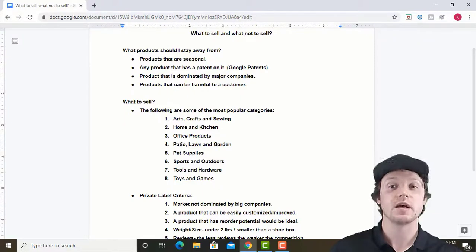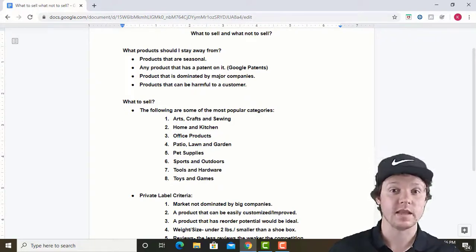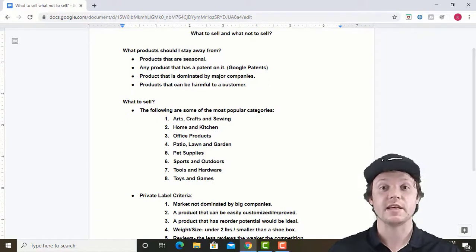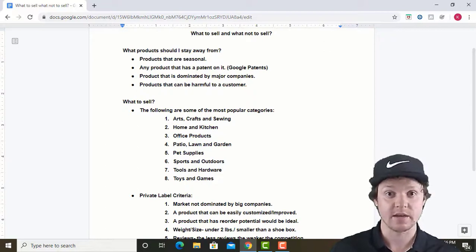Next up is what to sell on Amazon. As you can see here, I have a list of the most popular categories used by private label sellers, mainly because they're on the easier side and there aren't that many technicalities and hoops to go through, like getting ungated for a category. So let's dive in and see what we've got.